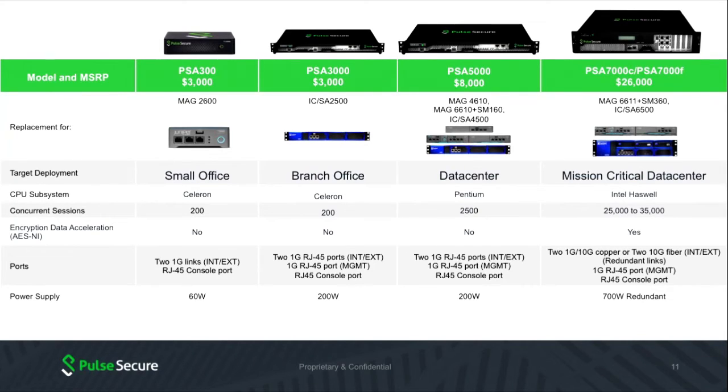This one is the one that allows you to scale a lot more than what we had previously, which allows you to deploy fewer boxes.